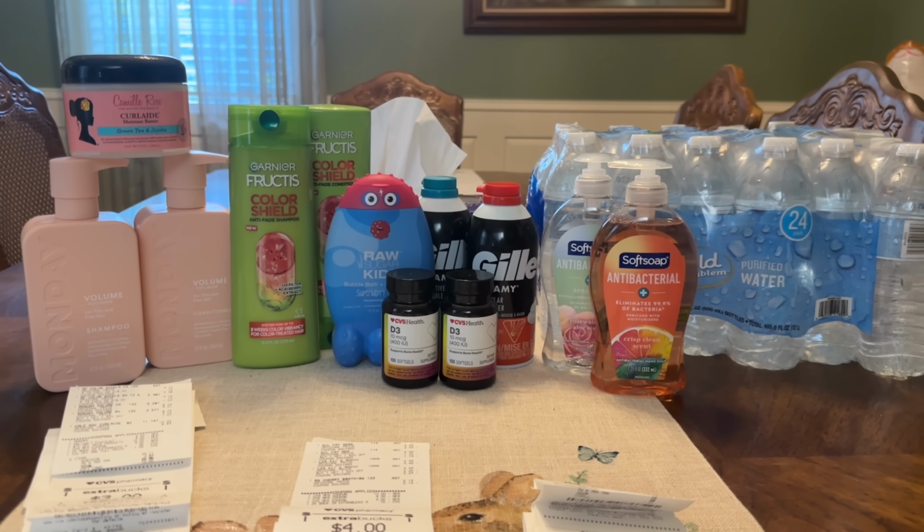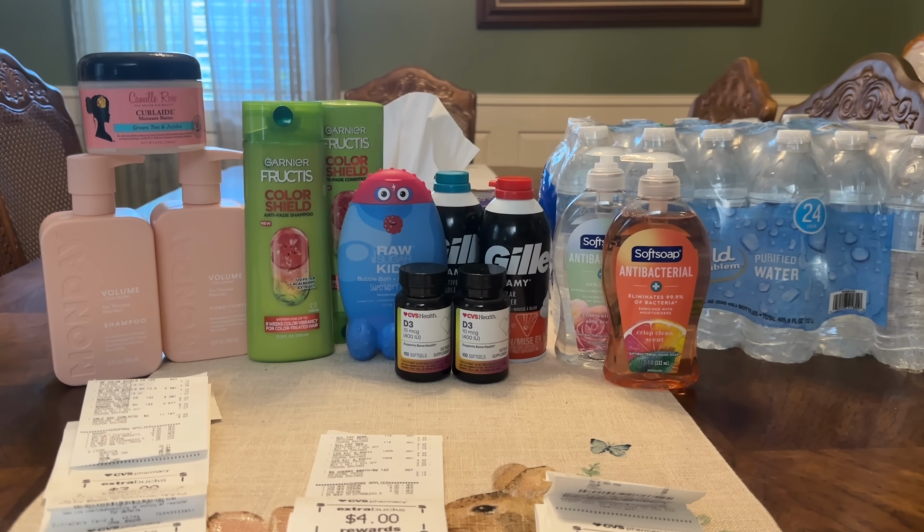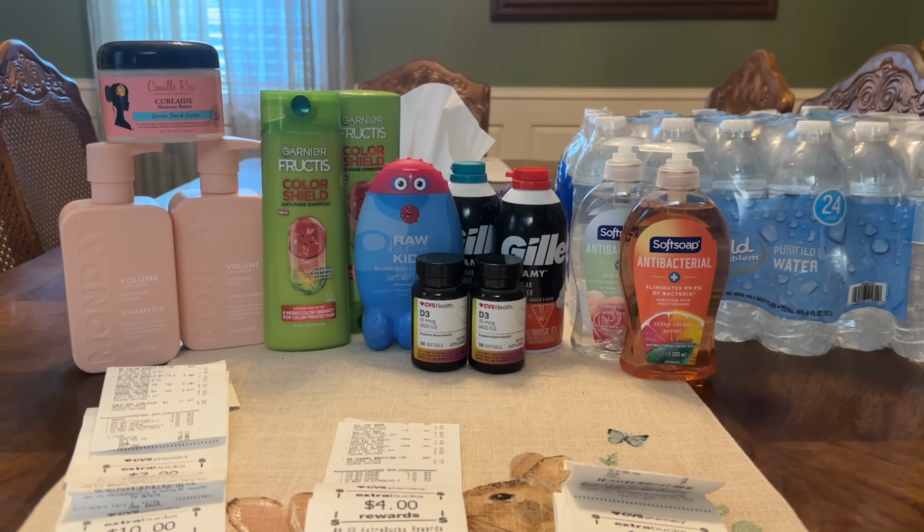Really, really good savings over at CVS this week, and that's just one way that you can roll your rewards from one transaction to the next to pay less out of pocket, but do what works best for you.